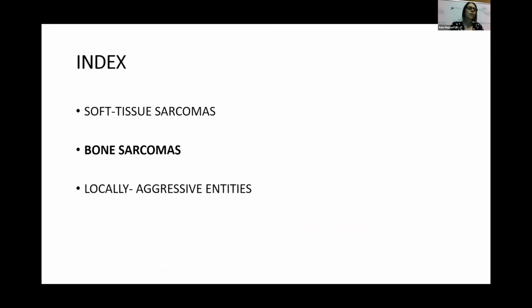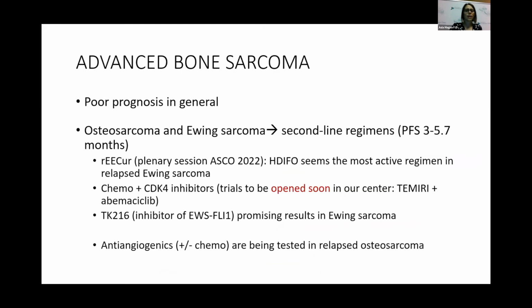So going further and changing to bone sarcomas, the situation in advanced bone sarcomas is even worse. Patients have a very poor prognosis, and the results of second and further lines in advanced osteosarcoma and Ewing sarcoma, in the best of cases, do not achieve a median progression-free survival of 6 months.